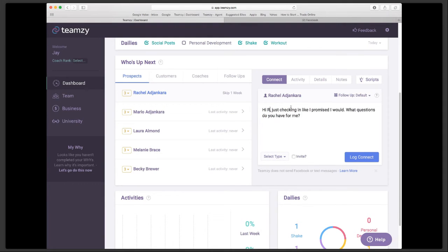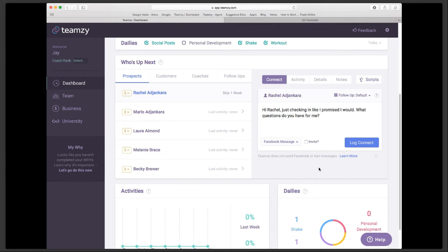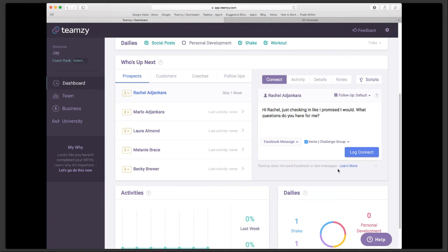Let's say that I had completed that for Rachel. I know I logged it through Facebook. I indicate that it was a Facebook message. I didn't invite her to anything, so I'm not going to indicate that it was an invite, and I'll log that connect. Now, let's say it was an invite. Let's say I was inviting her to a challenge group that's up and coming. Okay, so I can select from this drop-down, challenge group, my friends.